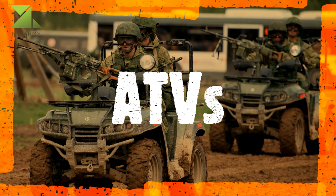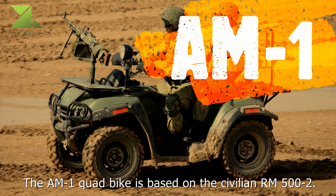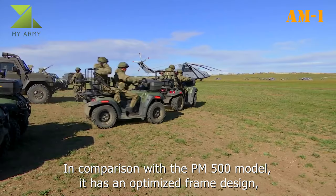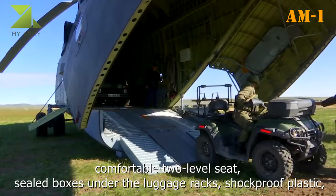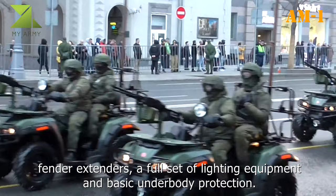ATVs. AM1. The AM1 quad bike is based on the civilian RM500-2. In comparison with the PM500 model, it has an optimized frame design, comfortable two-level seat, sealed boxes under the luggage racks, shockproof plastic, fender extenders, a full set of lighting equipment and basic underbody protection.